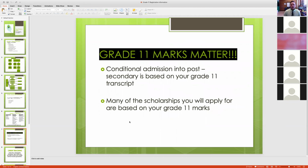Big warning, grade 11, it's kind of a big year because your marks really begin to matter. So some universities, some post-secondary, they're going to conditionally accept you next year. You'll apply based on your grade 11 transcript. So you will apply for it and they'll want to see your marks in grade 11. Also, there are scholarships that are applied to your grade 11 marks.